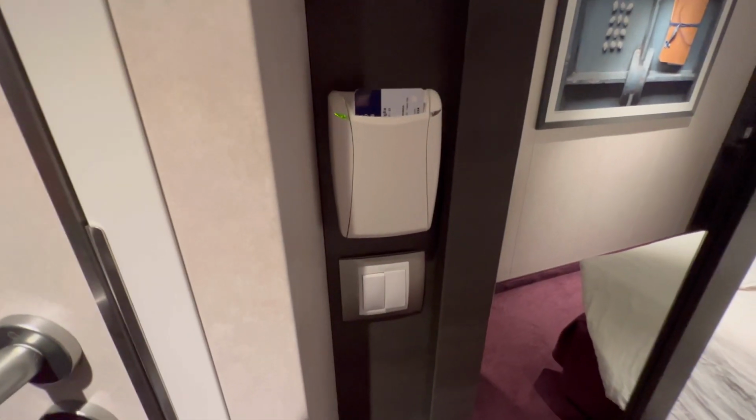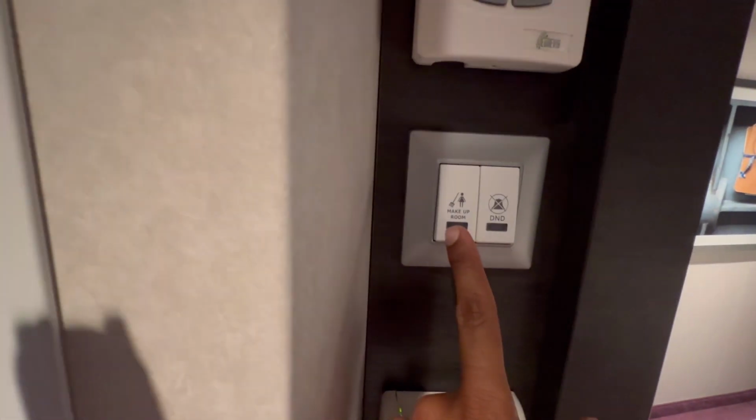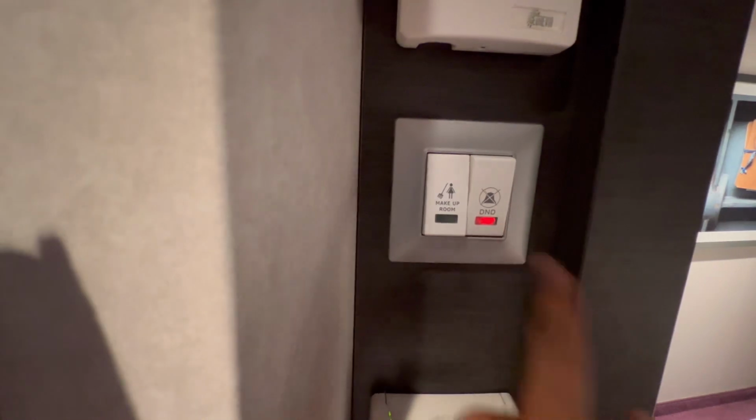Continuing the theme of technology are these easy to recognize buttons: make up your room, and do not disturb.